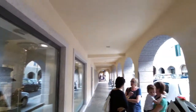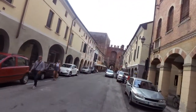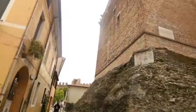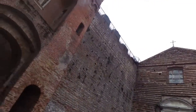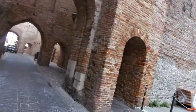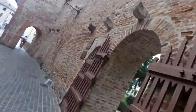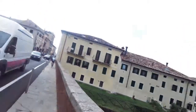Jesus. They've taken everything out. Cool. The watch shop is about four down. Castle walls all around. You can see that you can walk around there. Oops. Bye-bye, Cittadella.